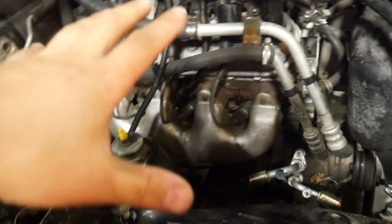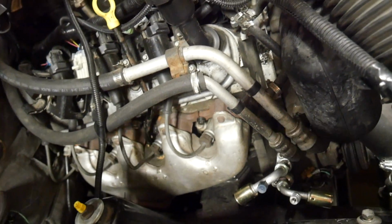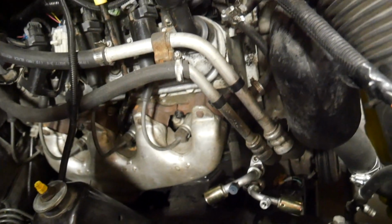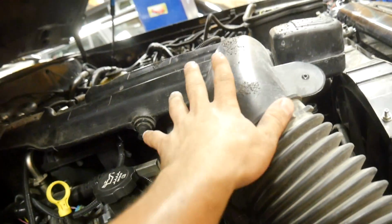I did have the factory box here. Factory box is kind of restrictive. Not that I really care about power, but I'm going to make something a little cleaner. I'm thinking about using the factory Tahoe box. It's amazing that this actually fits underneath the stock hood.